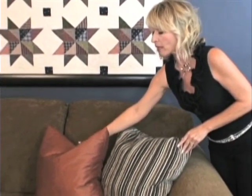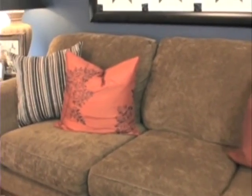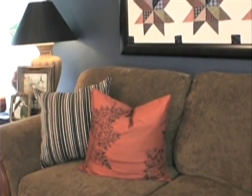Whenever you're buying pillows, go ahead and upgrade and get some feather down pillows. They're great because you can put that designer karate chop right in the middle, and it adds so much color for not very much money.